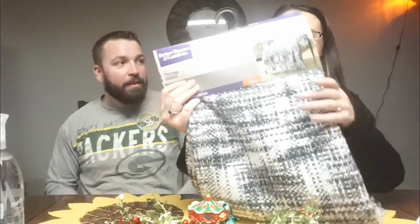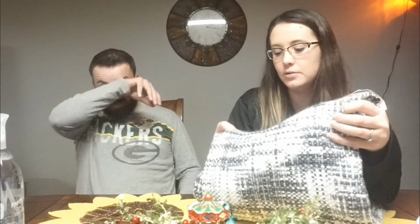So then the next thing that we got at Walmart, we have a few more things. I grabbed this blanket my husband said I could get. It is so pretty. I'm not really happy with the Walmart blankets this year, but this one I thought was really pretty. It has some nice silver speckling to it, and it's really soft.